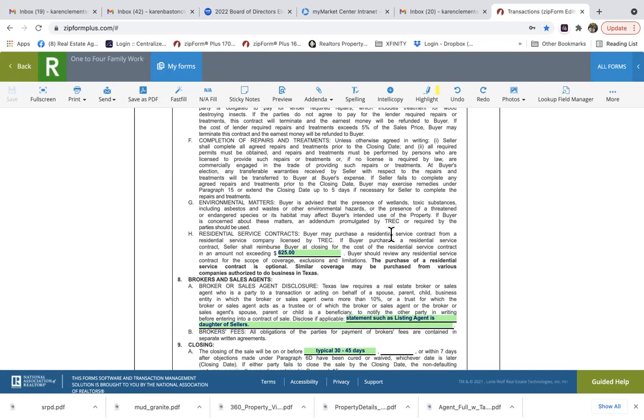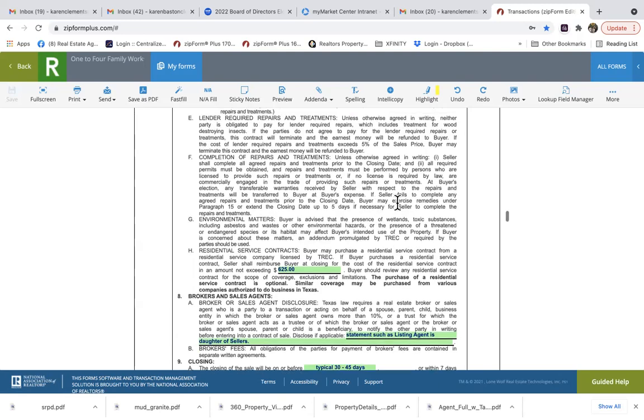In terms of how the buyer would like to handle that, what happens when this comes into play is the lender's going to send a notice out to all parties and say we have lender required repairs. The seller is not obligated to do those, especially, it says in here, if it's 5% more than the sales price.